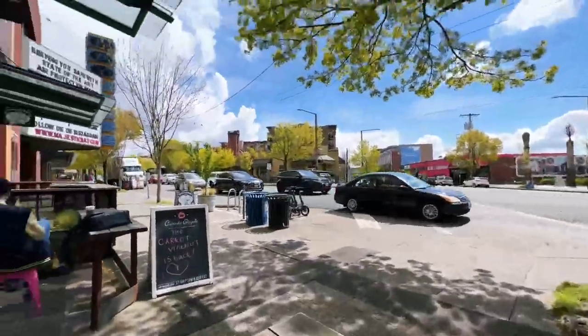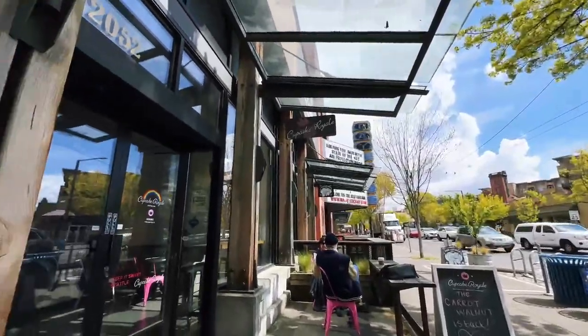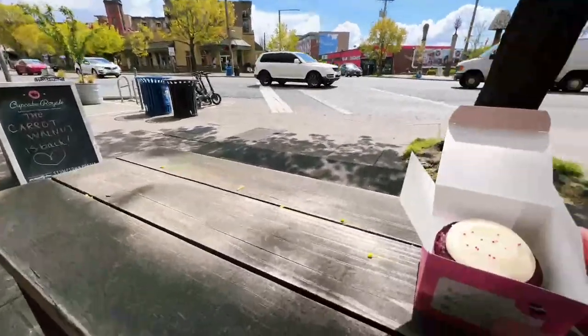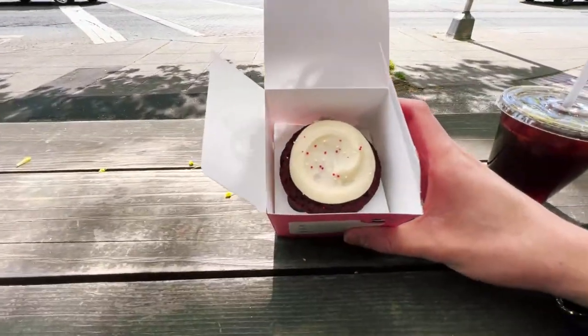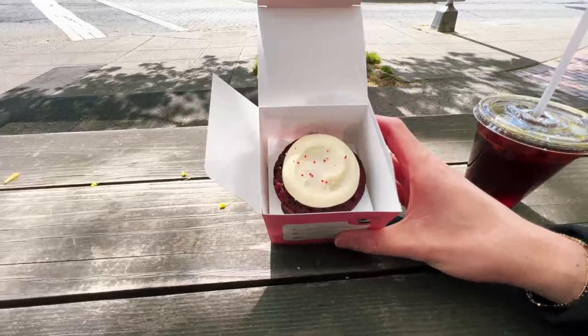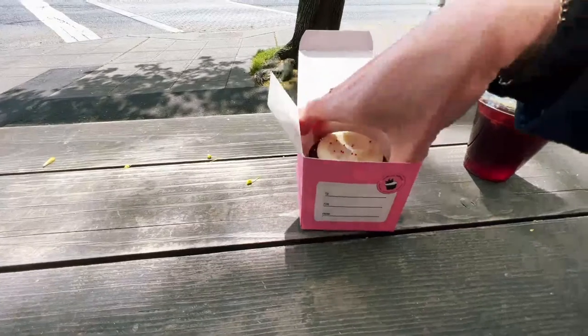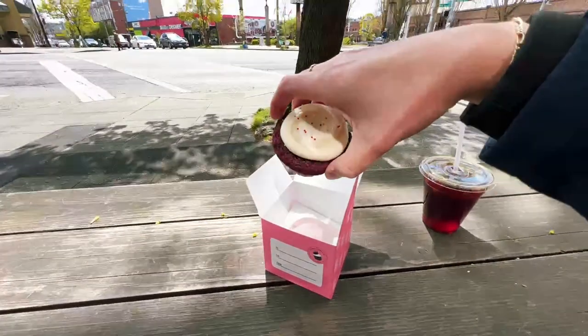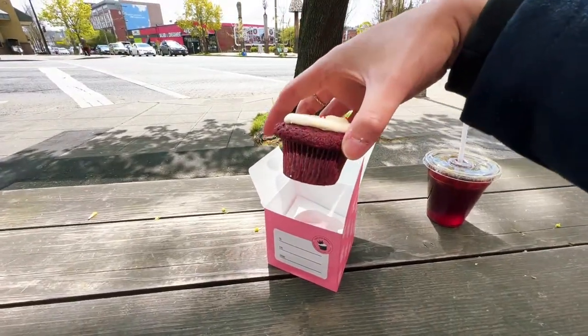We're starting by sitting down to have a bite first. So inside the box, Adrian says, inside the box is a bike. No, it's a cupcake. We're at Cupcake Royale. And here is a classic red velvet cupcake with cream cheese. I'm excited to try this out. Look how beautiful this is. It's a perfectly shaped cupcake.